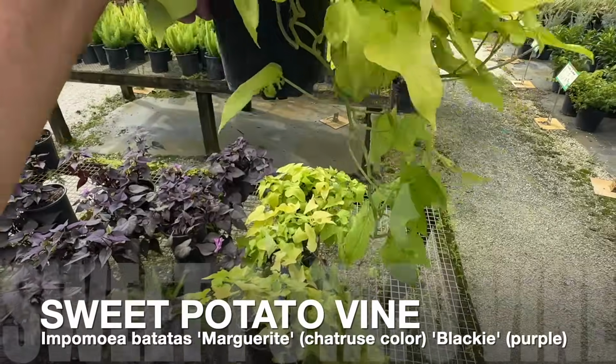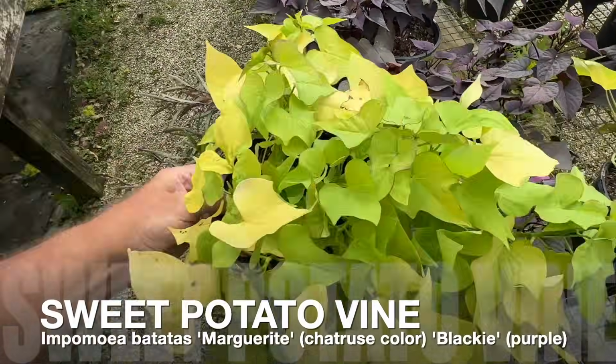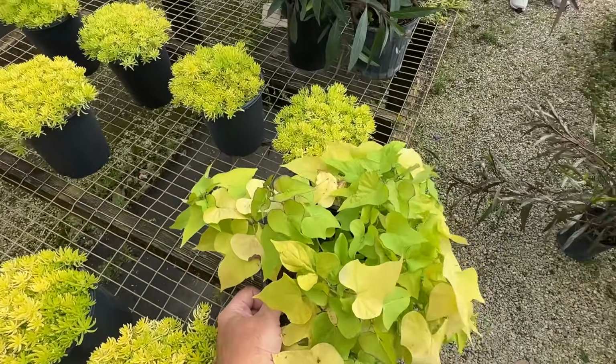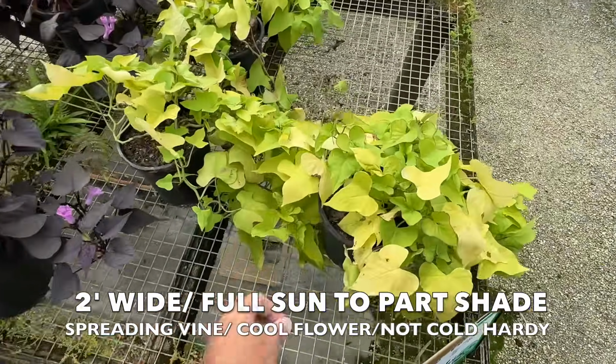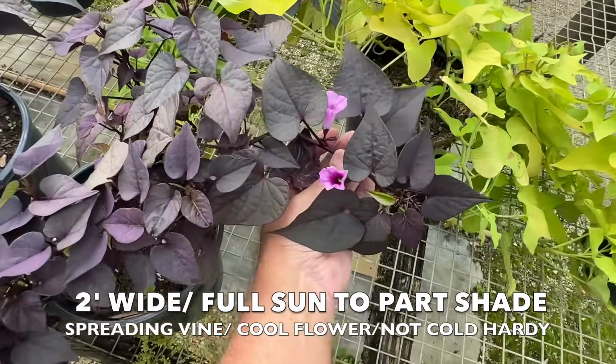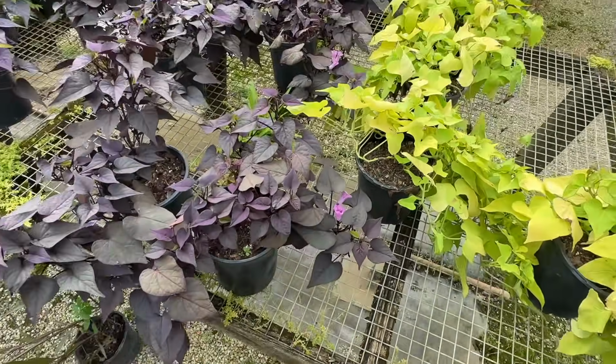You can hang it, it just will cascade. And look at the two types, the purple and the lime green. I mean, look at that, the sedum too. It's so pretty. Such a cool vine. Tough plants. Look at the flower. Beautiful.